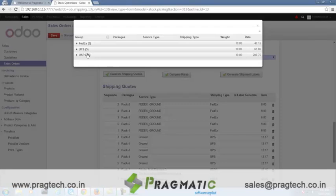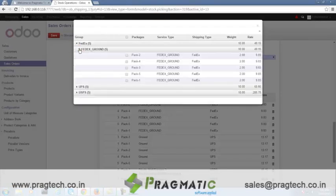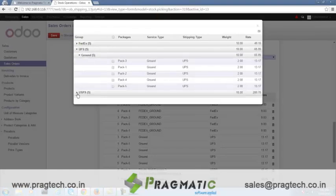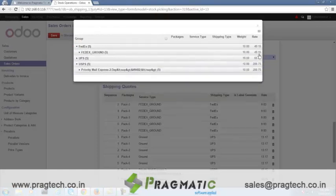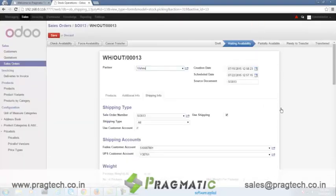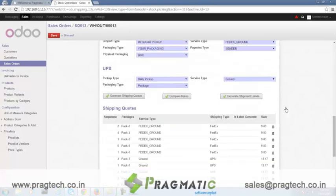Compare rates. Now when you have clicked it, this will group by and show you the different rates you have received from different shipping companies and shipping service types. If you have decided on lower rates, that means FedEx is the best for this particular package. So now you can go further and generate shipping labels.